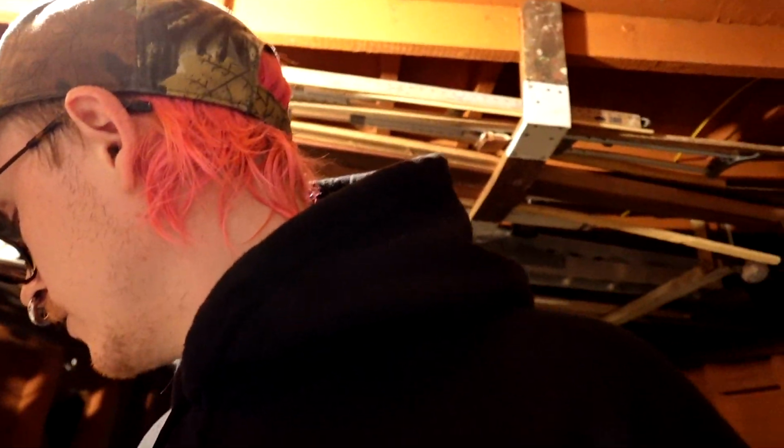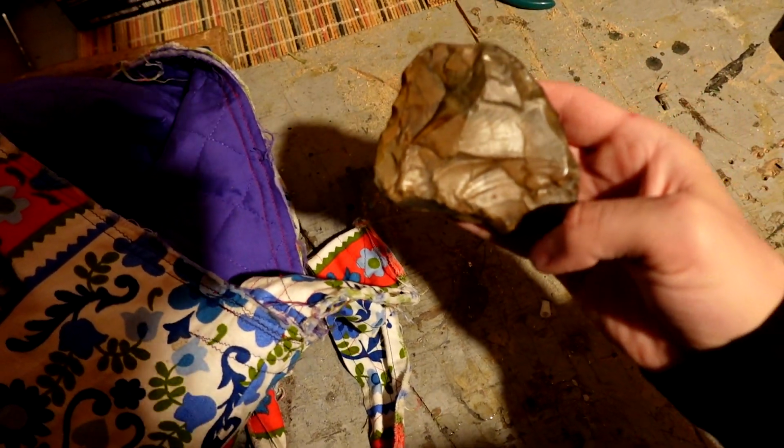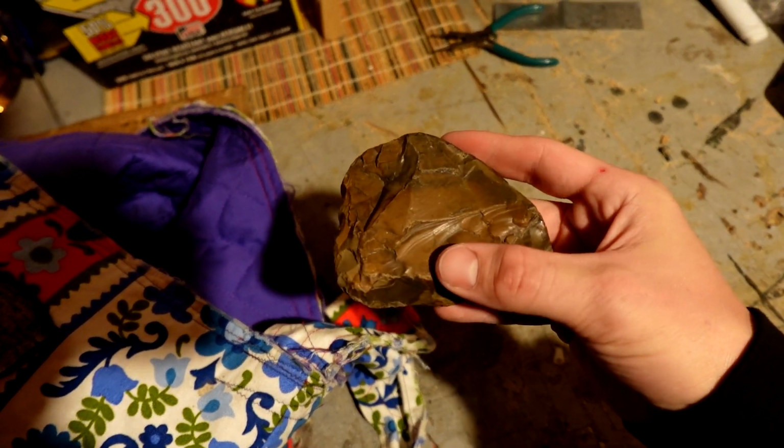So, all right, we made it home. We got some rocks tumbling in there. Those should be done next week. So all the rocks that we collected today are not going to be tumbled till next week. So let's just go ahead and see what we got going on in here. We got some pretty nice specimens. I think this is jasper. Ooh, here's the good stuff.